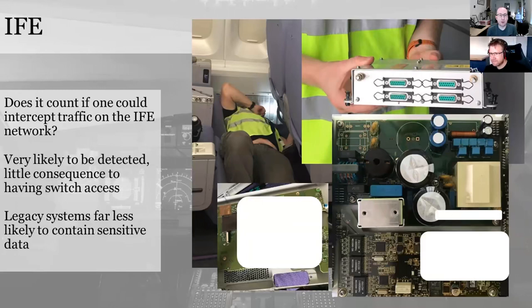Obviously, it took us ages to get these out from underneath the seats. It was a really awkward position. It had weird screws. I think a couple of us cut ourselves doing it. It was a right pain. So practically speaking, you're not going to be able to do this on a busy flight when there's people's feet and rows all crowded.